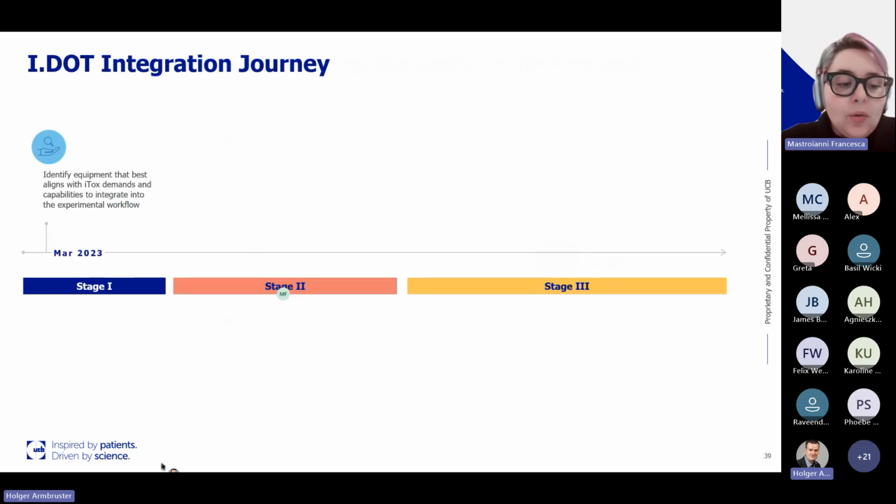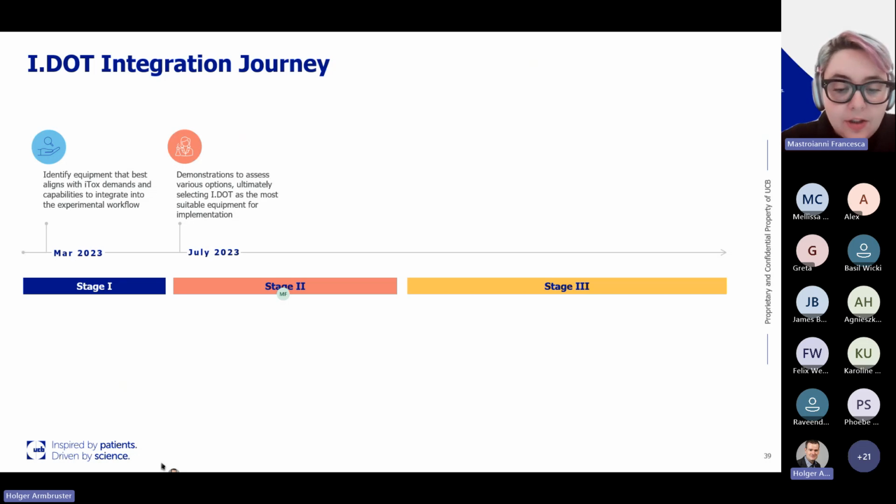So our journey to integrate the I.DOT into our investigative toxicology lab involved several stages. We began by identifying equipment that aligned with our demands and capabilities. This involved assessing various options and, of course, determining which technology would best meet our needs. Then we conducted demonstrations to evaluate the performance of different instruments, and after thorough assessment, we selected the I.DOT as the most suitable equipment for implementation in our lab.